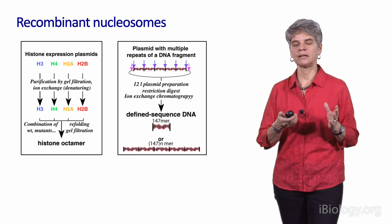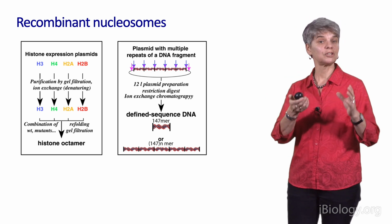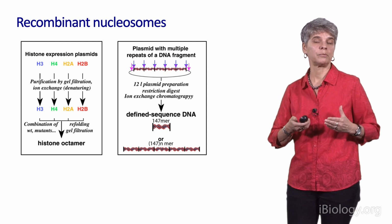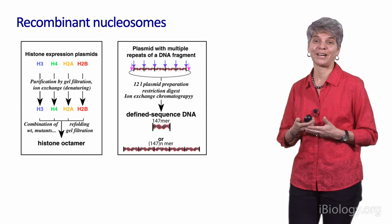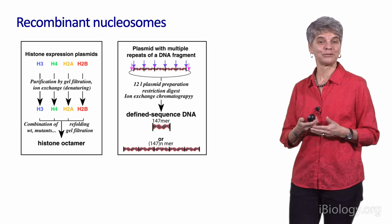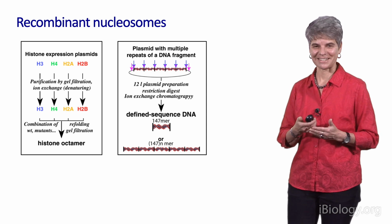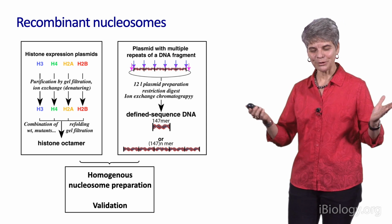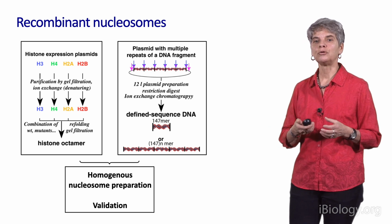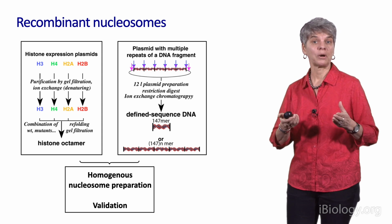We then had to find a DNA sequence that was uniquely suited to position nucleosomes and to form nucleosomes. And we had to prepare vast amounts of that DNA. That was, in and of itself, a major undertaking and involved a lot of phenol extraction and not a lot of fun, I should say. You then combine those two components, and I had to develop methods to form the nucleosomes in vitro.